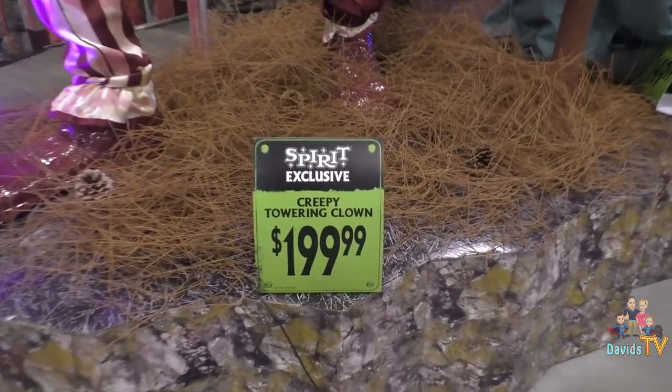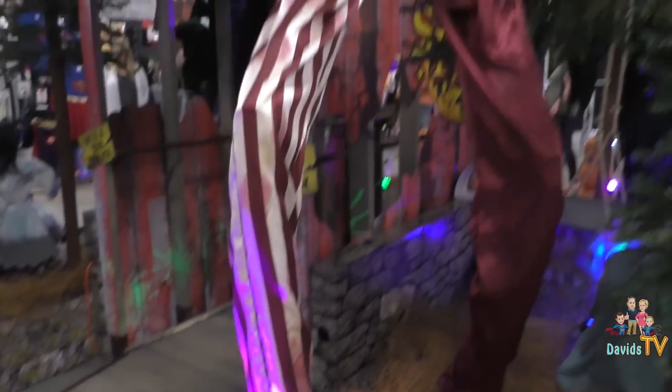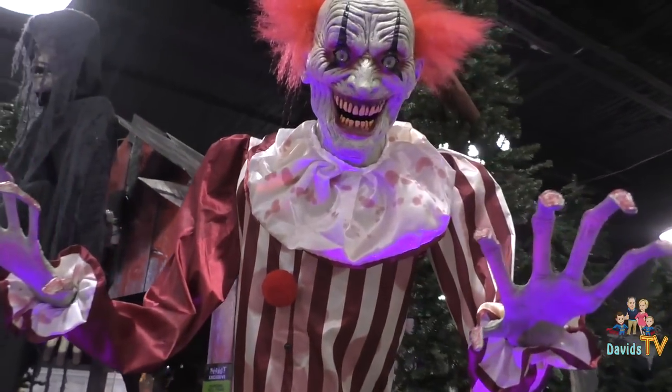The creepy towering clown. Look at this. Look at how big his shoes are. Okay, here it comes. Look at this. Let me just turn them on.